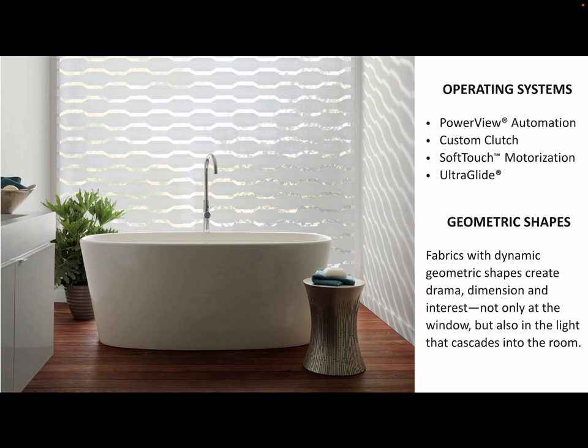But it does go all the way up. This is the only product that would give you a unique geometric shape to work with. So somebody likes that. We're getting ready to add more different shapes. In the fall you'll have a new book, and that will highlight more fabric color options and then more geo shapes.